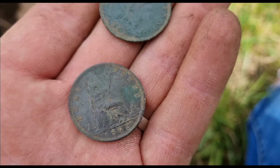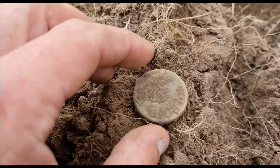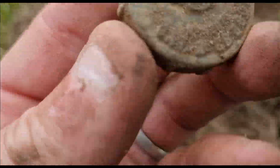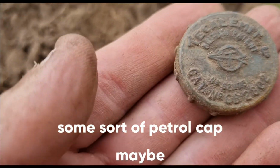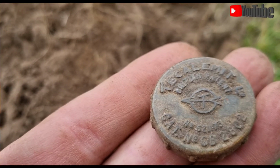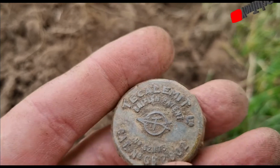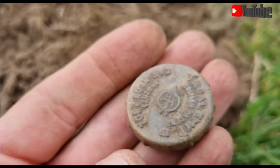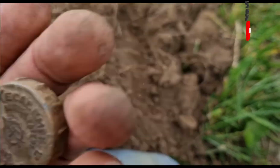1862 and 1862. Sweet. Let's find some more. Right, guys, just found this. Looks like a lid off of something. Maybe an old petrol lid or something off of a lawnmower. Not too sure. It's got some kind of patent number on there. But yeah, I'd say that's just like a petrol can lid or something like that. Right, on to the next.